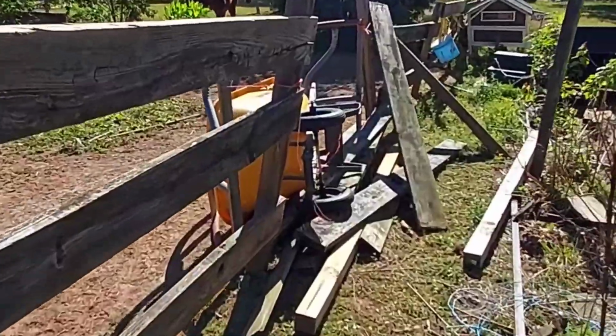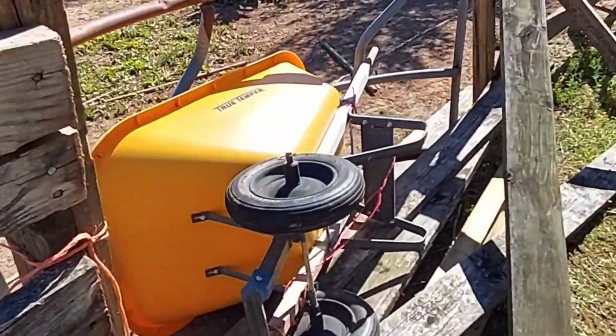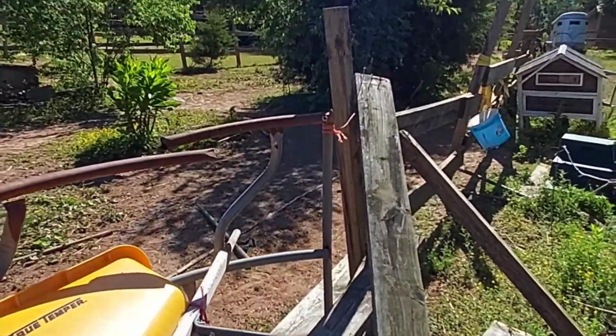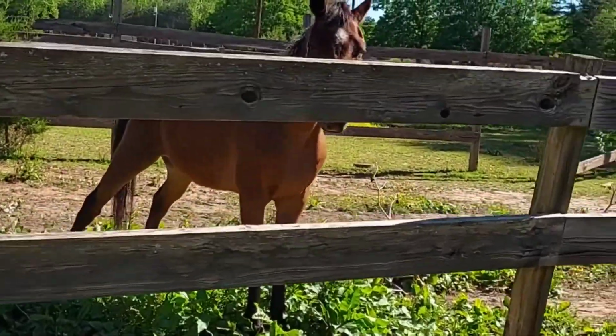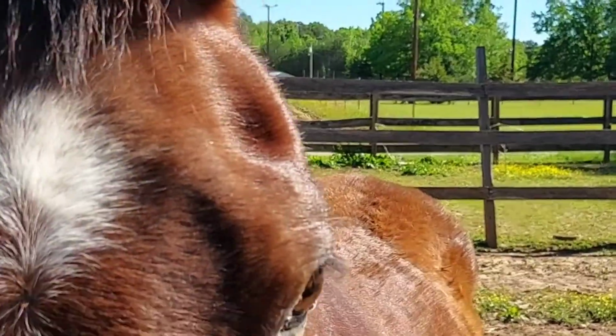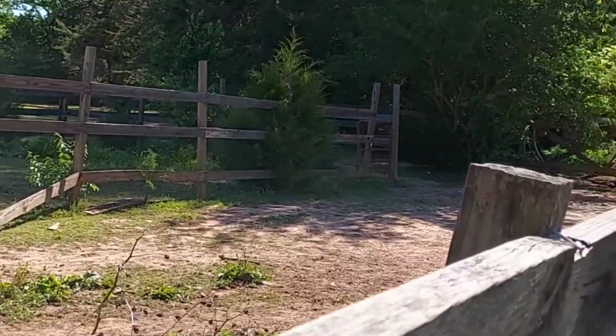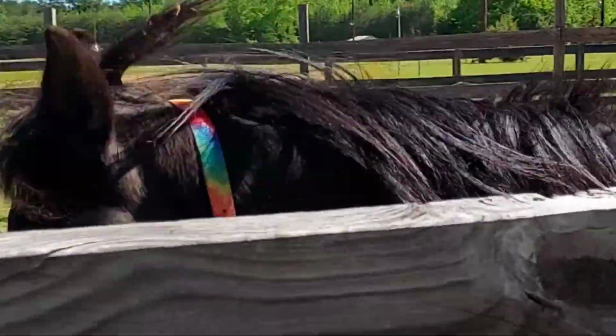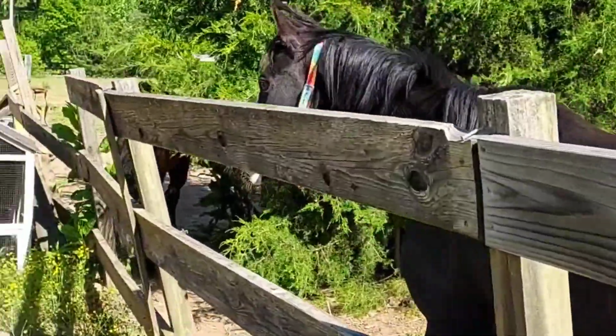This is where the fence was broken the other day. This is the temporary repair. Hi, buddy. I know. Life's pretty hard, isn't it? Finally got the stallion back in. He doesn't lead very well.